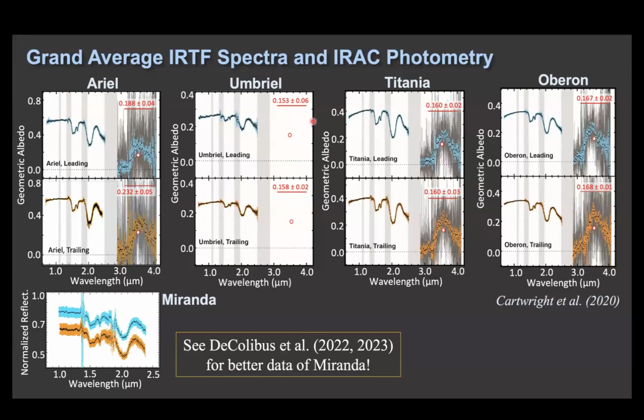You can see that for Miranda, the error bars are quite chunky. It is the faintest of the moons. And again, it wasn't a large focus of some of the early work that I did looking at the moons. And Riley DeColibus, again, those papers from 22 and 23, has published much better data, including all the IRTF data are also in those papers as well. So if you're interested in spectral properties of Miranda, I would check those out. Now, beyond the logistical reasons, that's why we're not focusing too much on Miranda in this discussion.